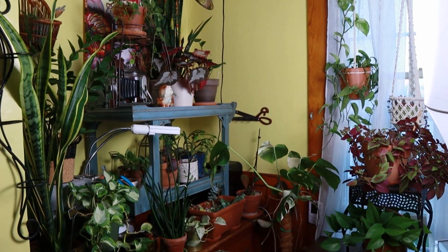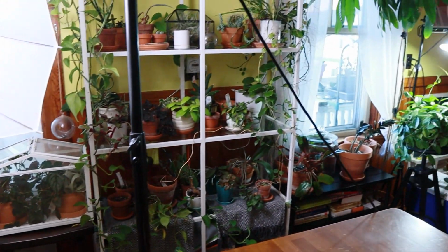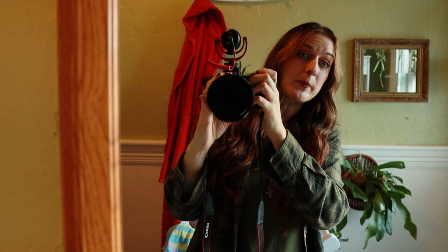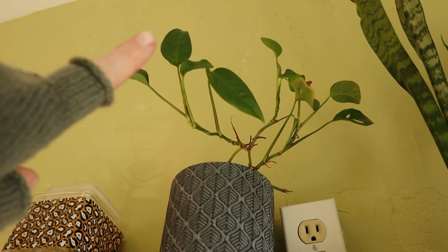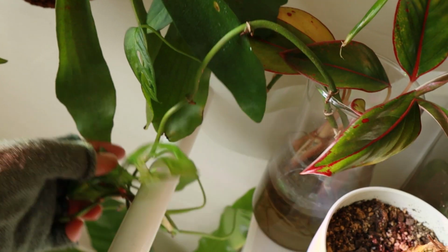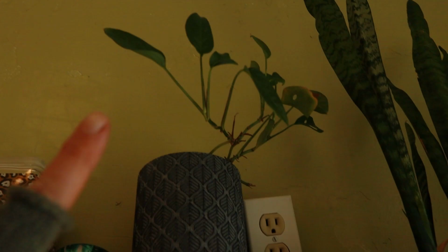Oh yeah, there's that corner of the house, and then that takes us through the entire dining room. Okay, we're in my bathroom now, so I'll show you all the bathroom plants. Okay, so up here, I believe this is the Adansonii base that I cut these cuttings off of. So that's what that is up there.